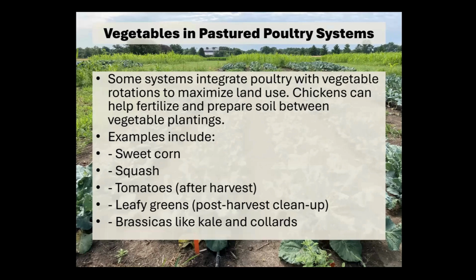In terms of vegetables, what are some vegetables that can be integrated? You saw some examples with broccoli, spinach, and lettuce. I didn't have a picture of lettuce, but you can have sweet corn as an example. Many of our growers, once they finish the successive planting of sweet corn and it is harvested, would either flail mow it or maybe just leave it there and then introduce the chicken tractor in that plot. So sweet corn also provides some benefit in terms of the height of the stubble that is left over of the plant. So there's some protection for those birds.